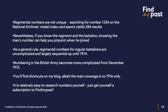So there's just some points to remember. Regimental numbers are not unique. Searching for number 1234 on the National Archives index card search yields 284 results. Nevertheless, if you know the regiment and the battalion, knowing the man's number can help you pinpoint when he joined.